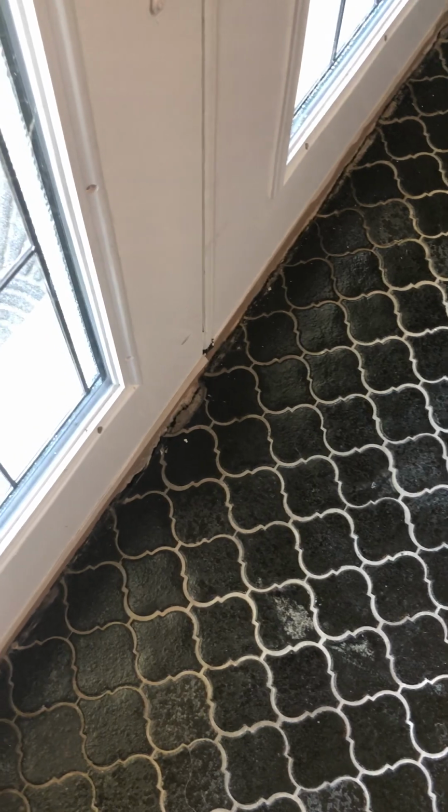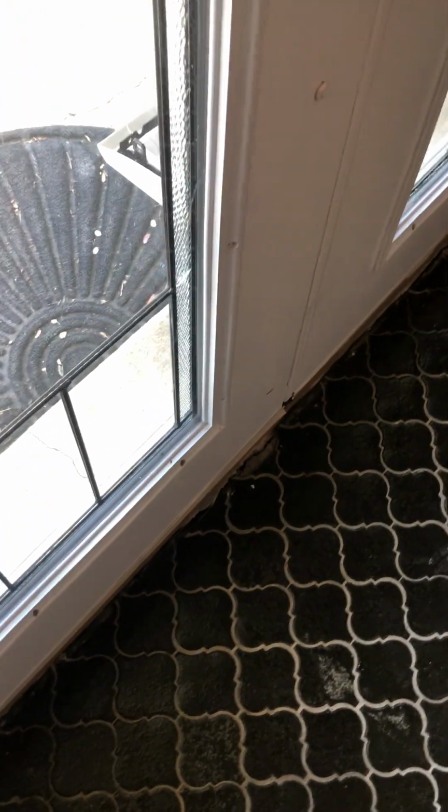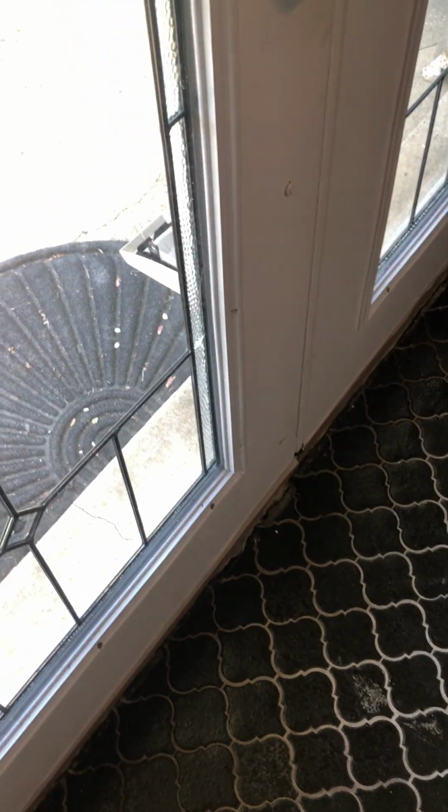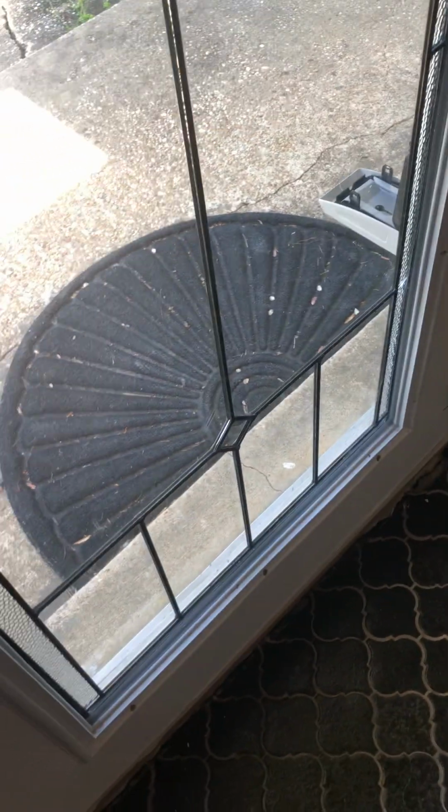I think this type of tile is called arabesque or something like that. It looks nice. There is a small cracked area there, but it'd be pretty easily covered with some trim, maybe a piece of quarter round or something like that. It wouldn't even be noticeable.